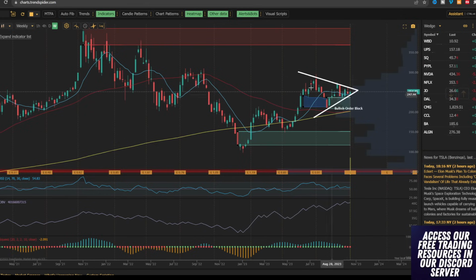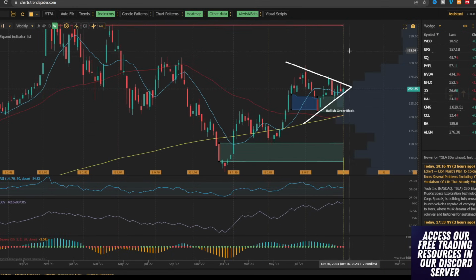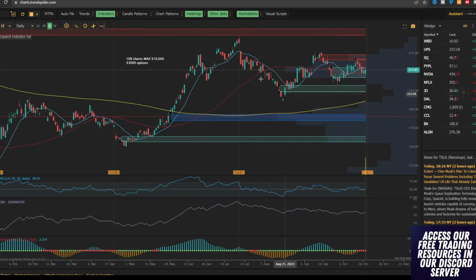Now, of course, earnings is always going to be the driver of what's going to cause this move to the upside or the downside. Technical analysis is great. The fact that buyers are coming in is great. The fact that we're squeezing is great. The fact that the bullish order block is there is great. But at the end of the day, earnings, and specifically guidance, is ultimately what drives this stock forward.